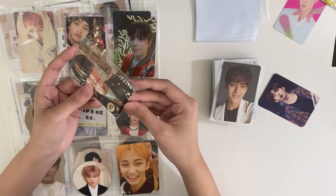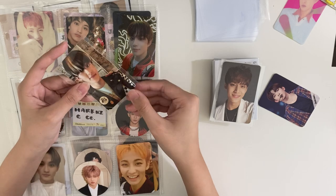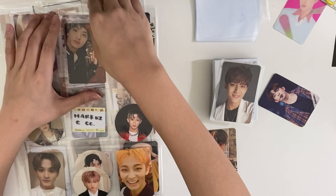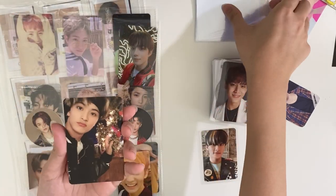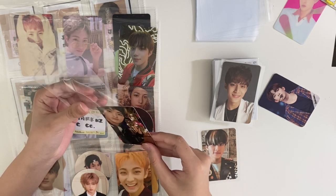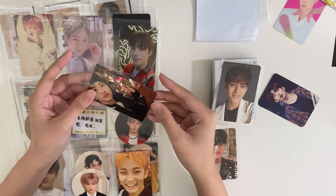I originally pulled Johnny for this one. And my friend who is a Johnny stan pulled Mark, so it was the perfect arrangement. And then I pulled this one naturally, which makes me really happy. And it was also the first NCT album I ever bought, Neozone.